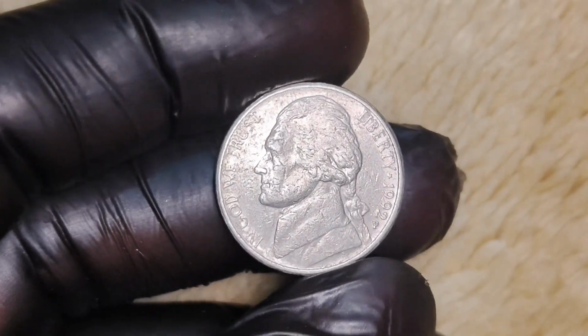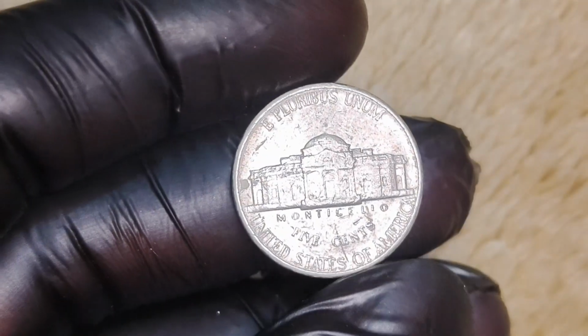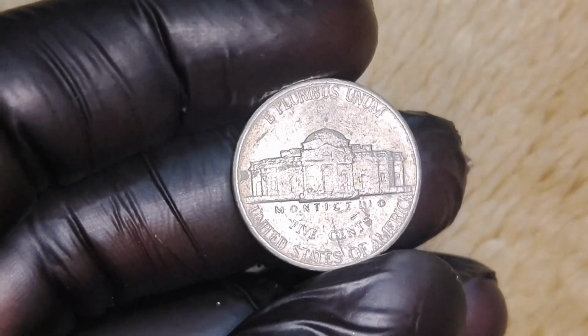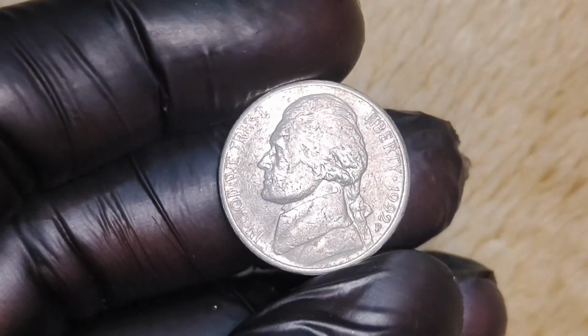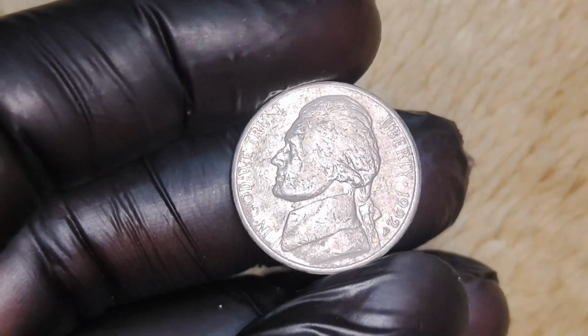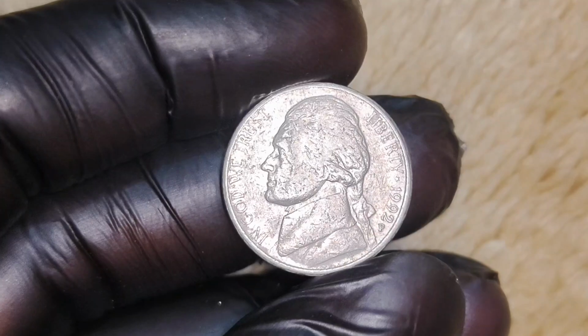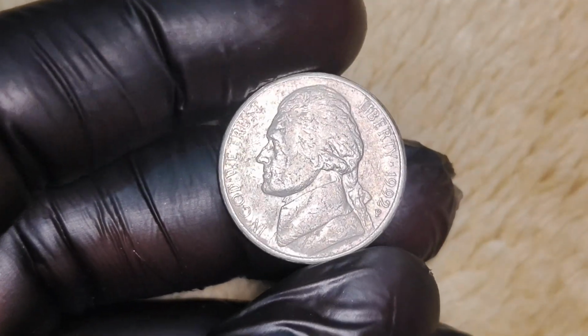Collecting rare coins is more than just a hobby, it's an investment. Coins that are scarce or have unique features are likely to appreciate in value over time, making them a popular choice for collectors and investors alike. The 1992p Jefferson nickel with the doubled die error is a prime example of a rare coin that has seen its value soar due to its unique characteristics and limited availability. Because of this, these coins are highly sought after and can command impressive prices on the market.